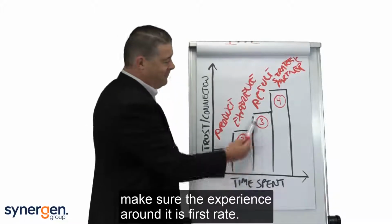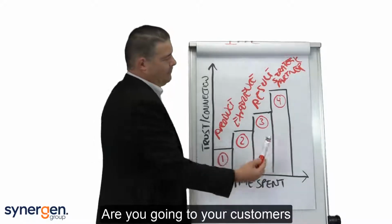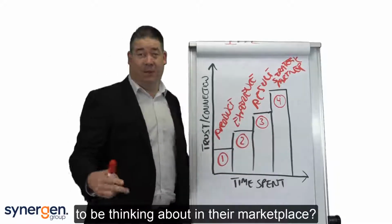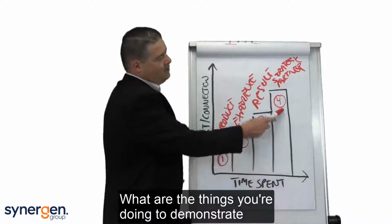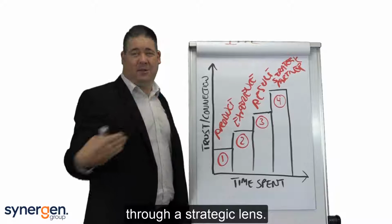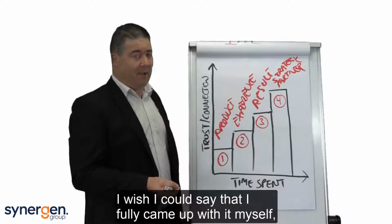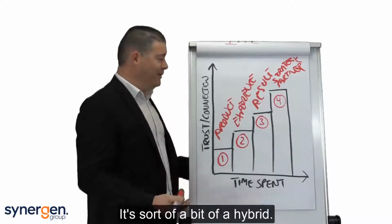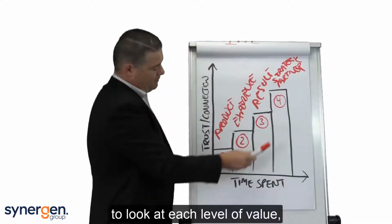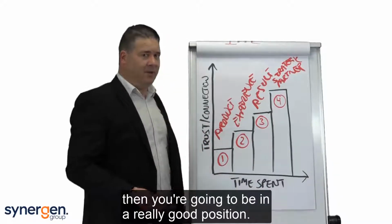And so what we start to do here is build a product, make sure the experience around it is first rate, make sure you're delivering the results that the customer's actually looking for. And then what are you doing here? Are you going to your customers and telling them something they don't know? Are you sharing with them something they need to be thinking about in their marketplace? What are the things you're doing to demonstrate that you're looking at the customer-supplier relationship through a strategic lens? It's a really fantastic framework. I wish I could say that I fully came up with it myself, but I didn't. It's sort of a bit of a hybrid. But I do think that if we can start to look at each level of value, make the relation between the time spent and the trust and connection, then you're going to be in a really good position.